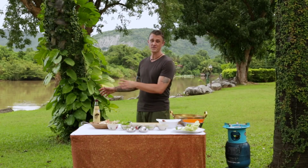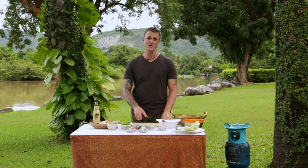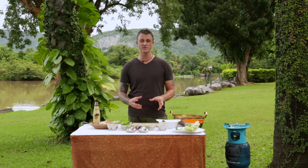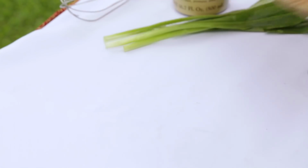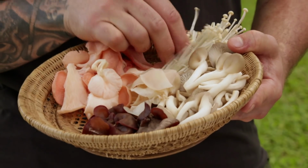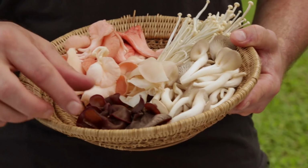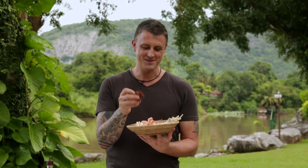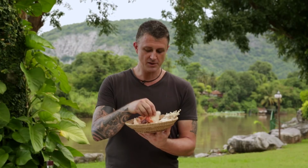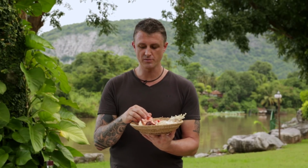We're here by the river at Felix River Kwai, and we're going to be cooking a lap het or a mushroom salad, a great dish for vegetarians. We've got a great selection of organic mushrooms that are grown right here in the region. We've got the baby enoki mushrooms, some oyster mushrooms, the wood ear mushrooms, but in Thailand they call them rat's ear mushrooms. And we also have the white rat's ear mushroom and the little pink oyster mushrooms as well.